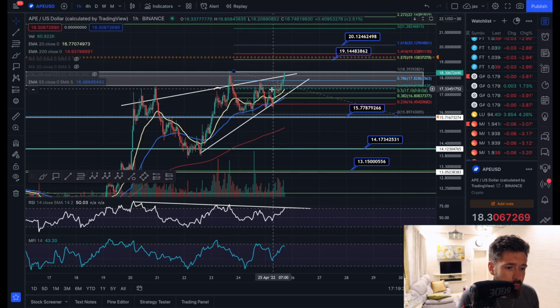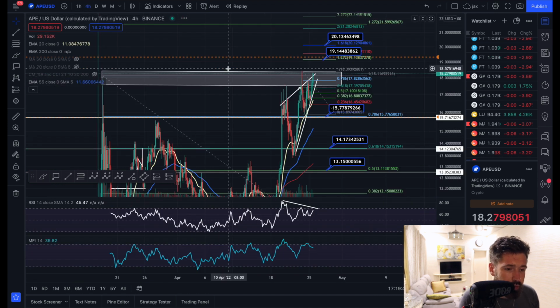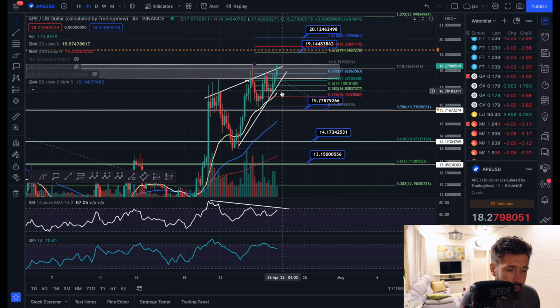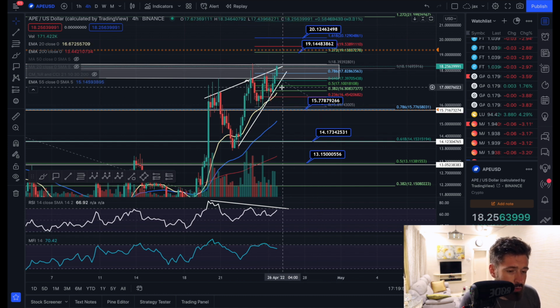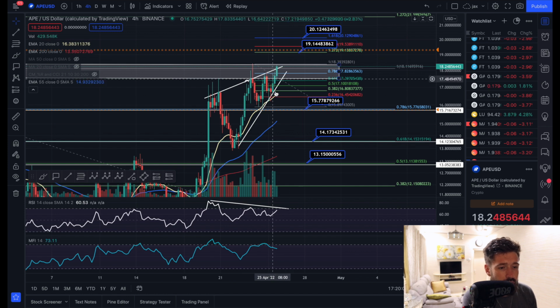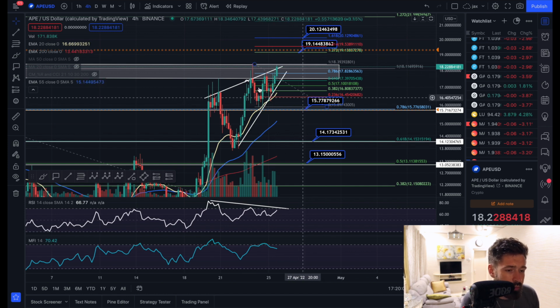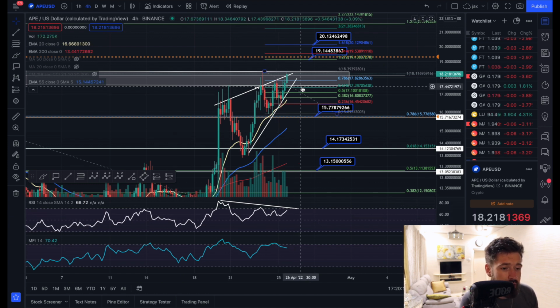So if we do see that pullback, if we do get rejected here and we fall out of this rising wedge pattern, of course we could bounce off the EMAs, but if we lose the support of our rising wedge, let me go back to the 4 hour time frame, then I would keep an eye on the 20 EMA currently coming in at about 16.70, and then your next strong level of support about 15.77. And of course, the technical target of this rising wedge pattern is all the way down at about $13, in between about $13 to $14. So if it does fall out, I would expect you to come down to about 15.77, as we do have a bearish divergence signifying that bulls are running out of strength here.